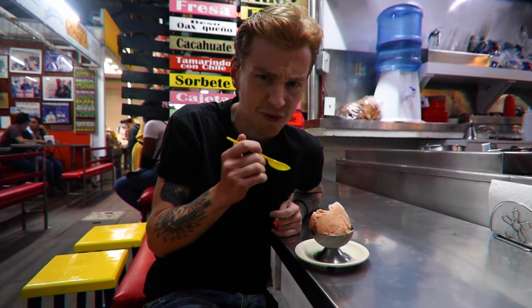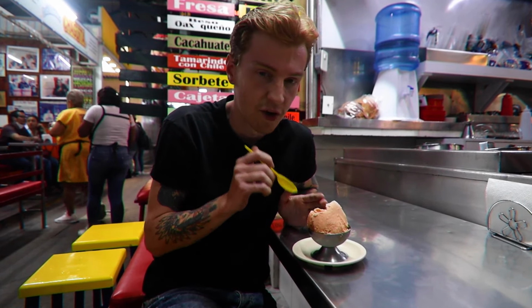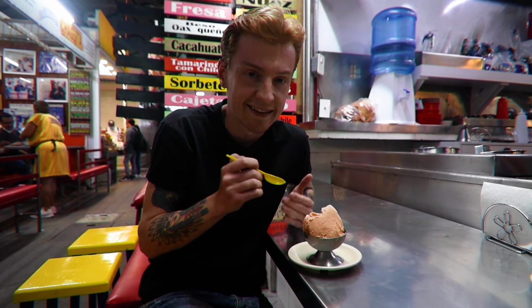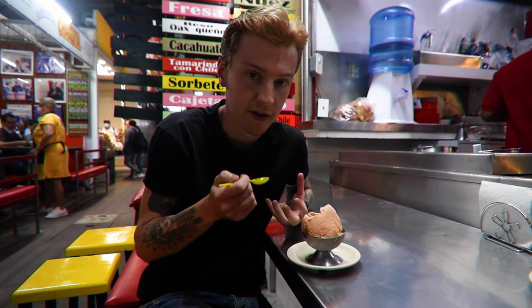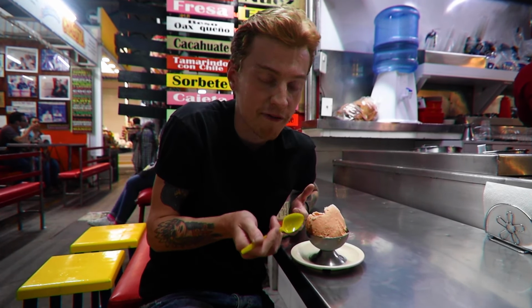So cajeta is really similar to caramel, and I'll be completely honest, the flavour of it is not coming through as strongly as I was expecting. I thought it would be much more of an intense flavour. It's still really nice and it's quite refreshing because of how light and liquidy it is. But personally, I would have preferred a stronger and sweeter flavour.